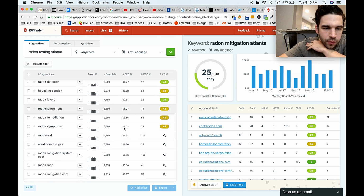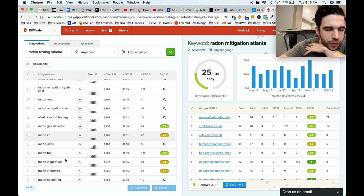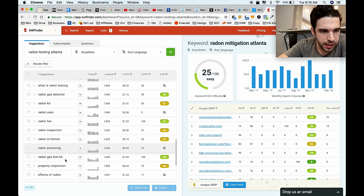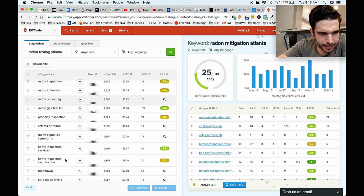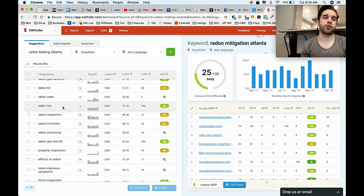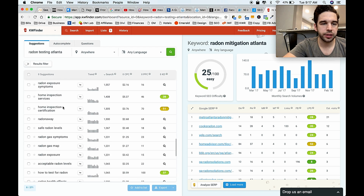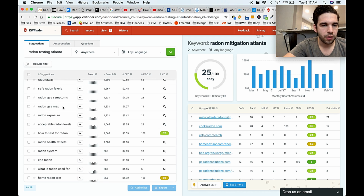But again, I kind of want to pick out what's going on in Atlanta, so I'm looking over here for keywords that interest me. Because think about it, someone looking for a radon fan is probably not looking for radon testing done in Atlanta. Like, what are the odds of that? You could have someone in California looking for a new radon fan. So I would not advise a radon testing company in Atlanta to try and really kill their resources ranking for that.